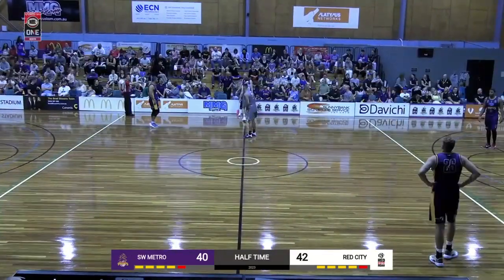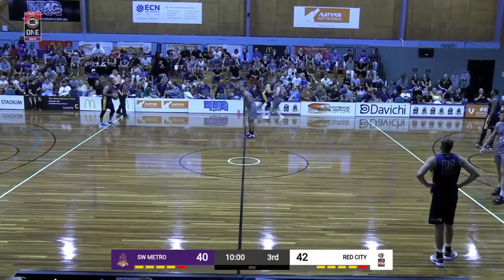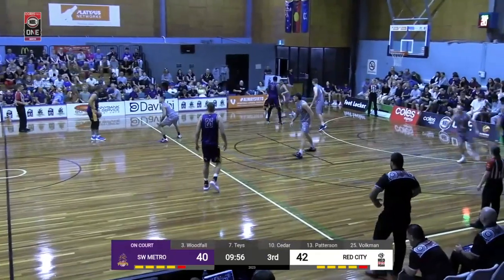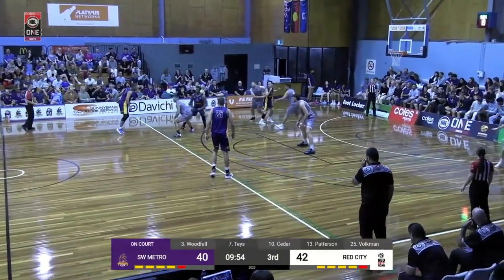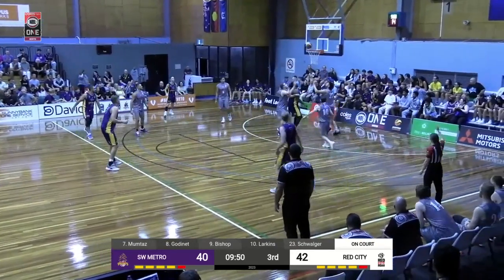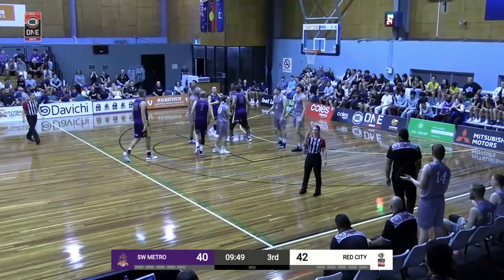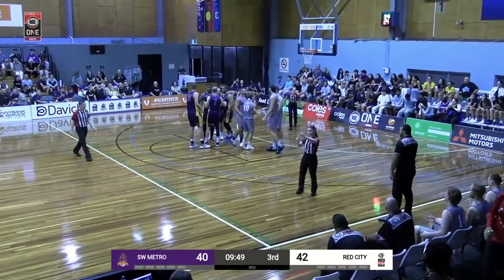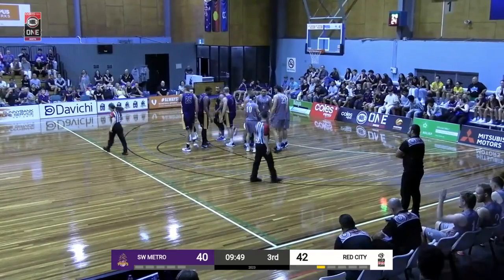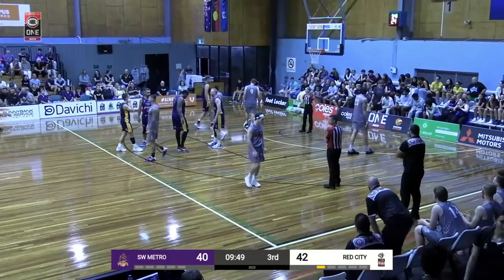It could potentially be anyone's game. Well, I think the key here is Cooks, and he obviously didn't come out with the other lads. So if he picks up that fourth, they're in trouble. That's a foul. Is that 3 on him now? It's at least 2. The coach from Red City is not overly happy with it, but it's definitely a foul, and that is 3 as well.